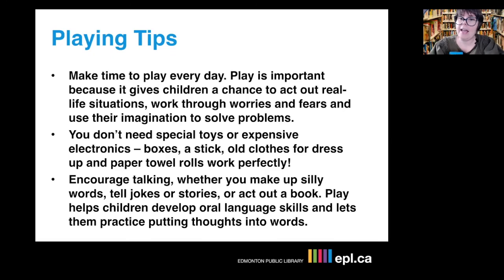You can play pretend, which is obviously a great way to talk and imagine. Some children really love to act out the scenes in a book, their favorite book that you've read. Remember, you've read that one 25,000 times? Well, let's take it into the playroom and get some little dress up and play, or get some toys and use it for the plot. And all these types of play develop their oral language skills, and they can practice putting thoughts into words as they play that way.